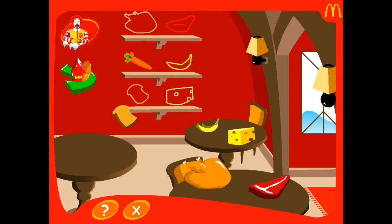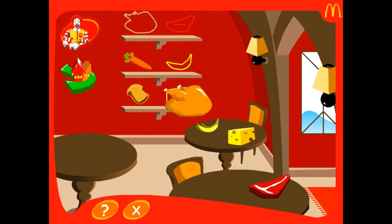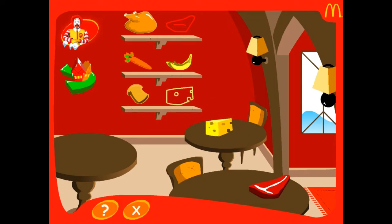Whoa! That shelf's a little unstable. Perfect fit. Keep it up. Good job. Just a few more. Only one to go. Check it out. You balanced everything. Fruits, veggies, meats, grains, milk, cheese. Just toss in a fun activity like bike riding, and you've got the perfect mix to keep you active all day long. I'm loving it.